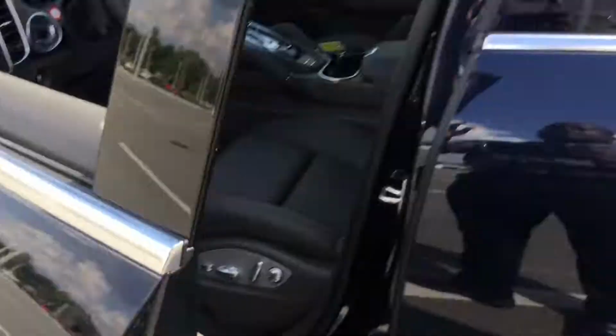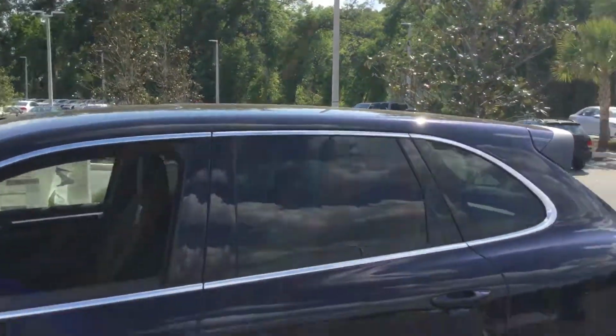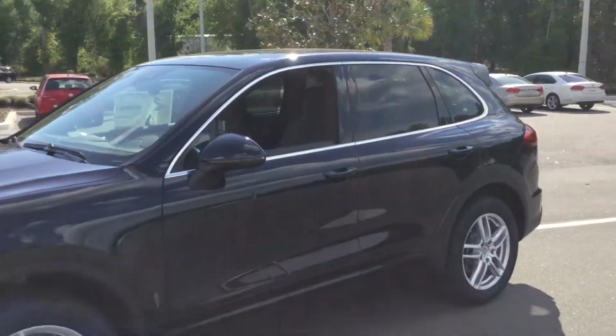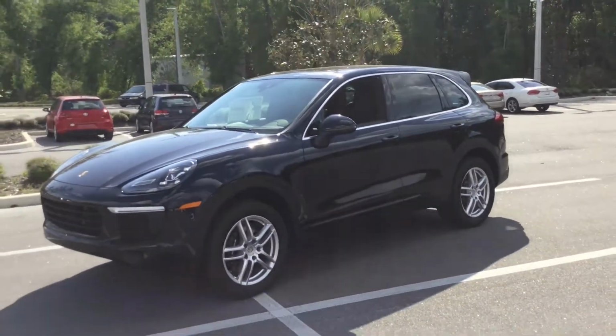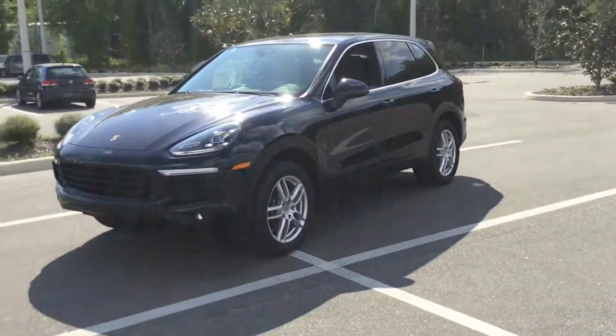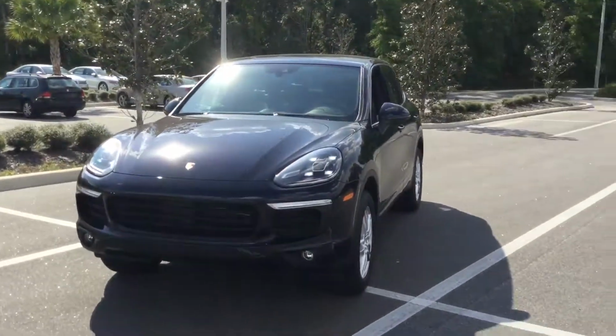So let's take another good look at the outside of the vehicle. This one has a standard sunroof. You do have an option for a panoramic sunroof on the vehicle. I'm going to take a step out so you can get a good look at the car. And these are powered by a 3.6 liter V6 naturally aspirated that produces 300 horsepower and 295 pound-foot of torque.